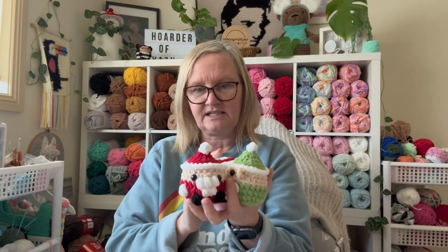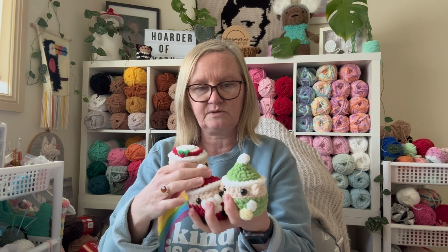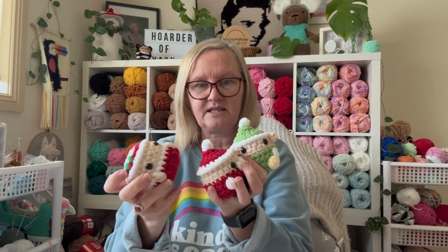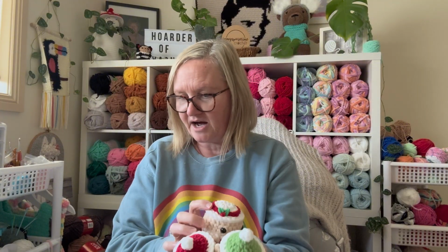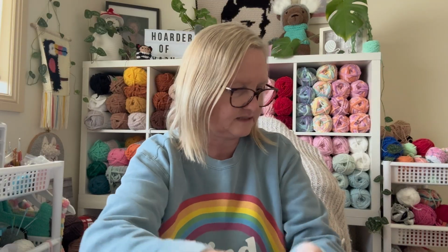I think I'm going to gift these to one of my daughters who is Christmas mad and has kids now. So I think she will love having these as part of her decorations. So we did that pattern test.